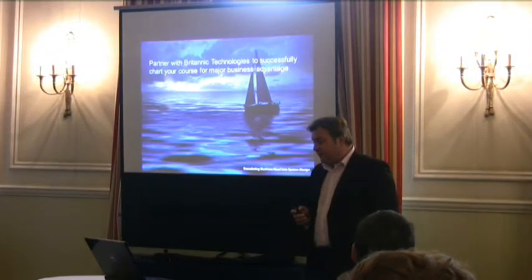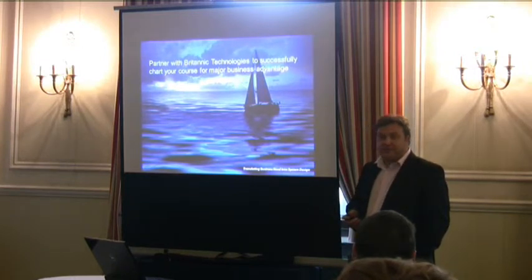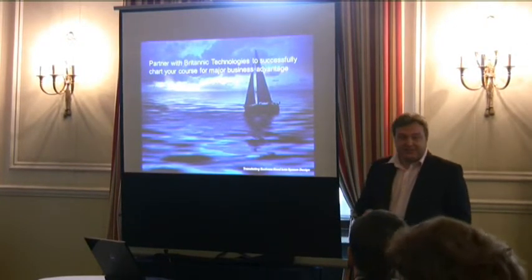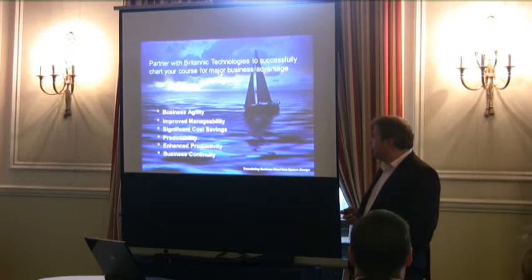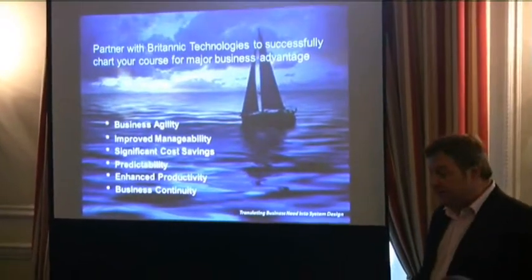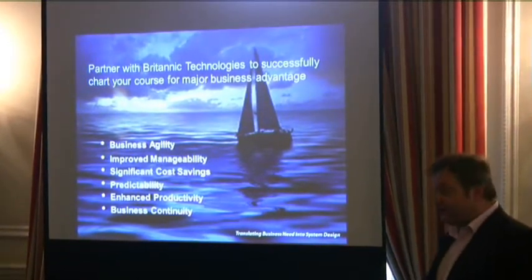So from our perspective, there is a lot of change. We're going to open up for questions shortly, and we're absolutely here to help. We'd love to work with you and plan out your own route and the changes that you may or may not take, and the associated benefits with it. But for me, these are some of the key elements that this technology is really able to deliver: business agility, improved management of these environments, absolutely significant cost savings, and we've got lots of great case studies to back all of this up. Predictability of the technology as well.